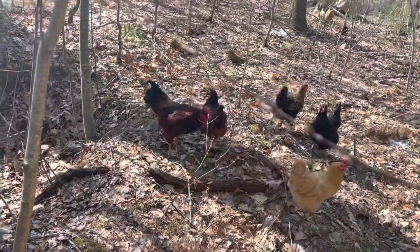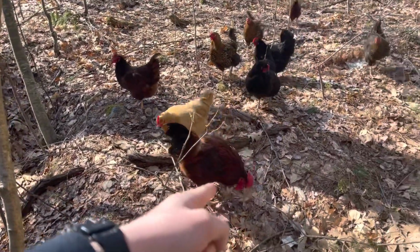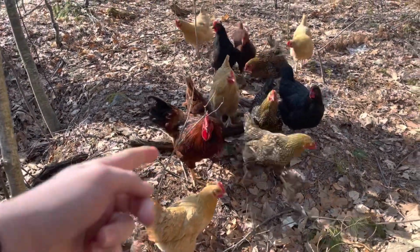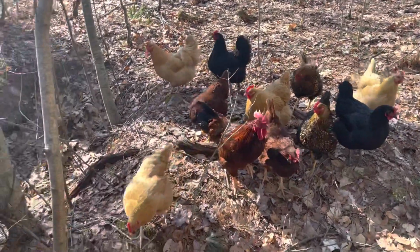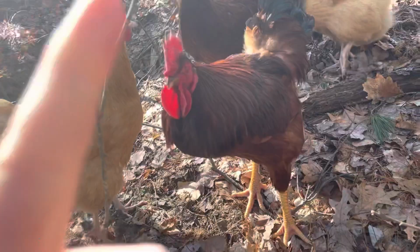Hi, Zeus. Right there. That's Zeus right there. I don't know if you can see it on camera, but he has a lot of very pretty, dark blues on his tail. This one right here. Dead center.